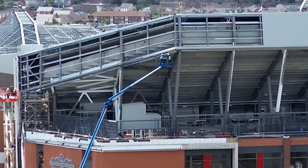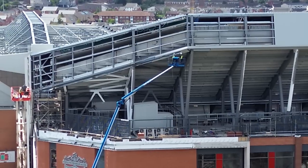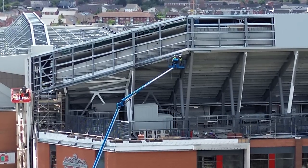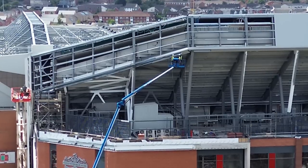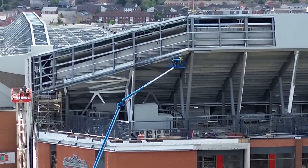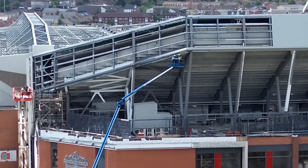How many lifts they're going to need in that cherry picker to do the whole section? It's going to be a fair few, that's for sure. Like I said, rather them than me. I'll take a screenshot of that, and we'll move on. We'll zoom back out.